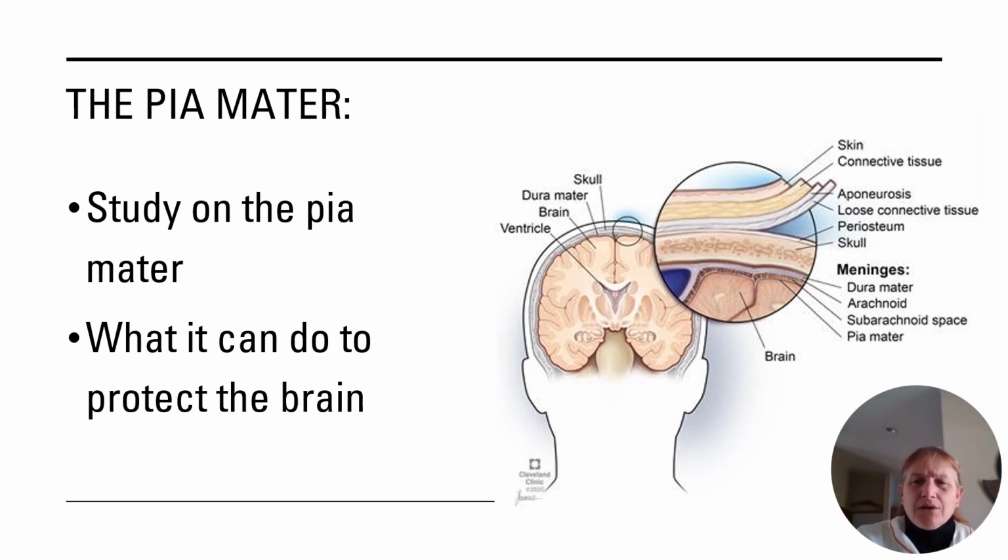So if you look down at our drawing here, we're depicting your brain and all your meninges, and then all your other stuff that's on the outside of your skull. They're showing you where your dura mater is, where your brain is, here's your ventricle, okay? What we're talking about here is the pia mater, which is way down here, and that is rate dependent on how much stress is placed on it.